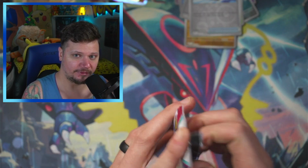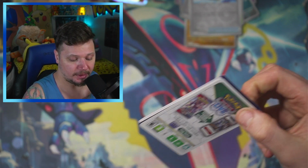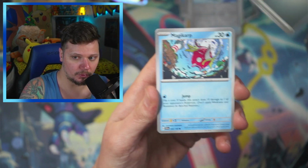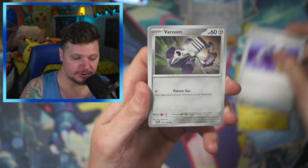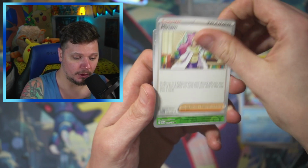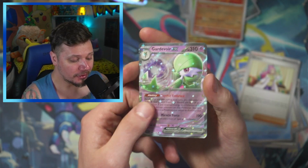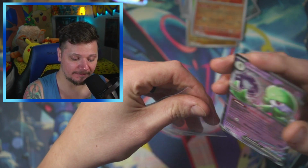Last pack of the opening. Let's see what we can end on, and maybe it will be something good. One to the front. Here we go. Magikarp, Magnemite, Energy Switch, Varoom, Judge, Floatzel, Miriam, Spoopa, Armourouge, and another Gardevoir EX from the same Elite Trainer box.